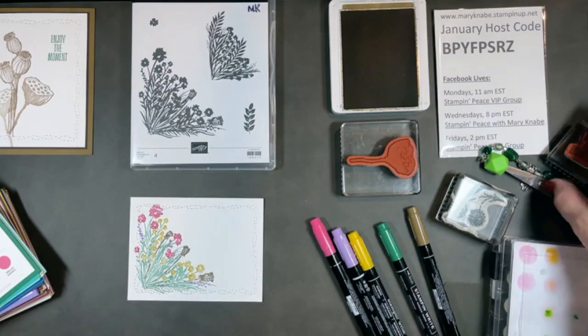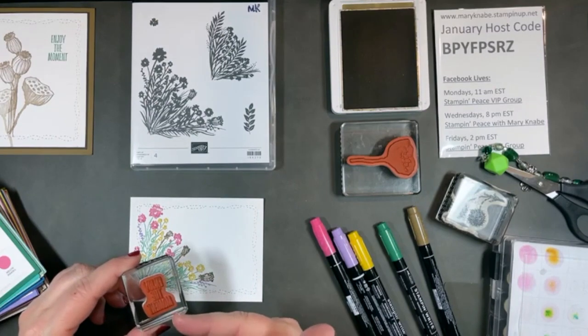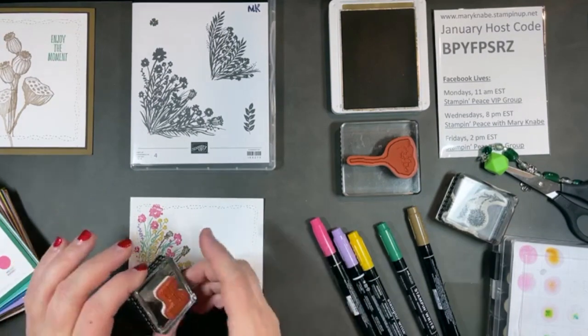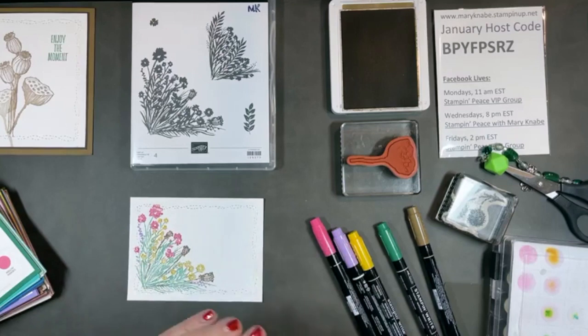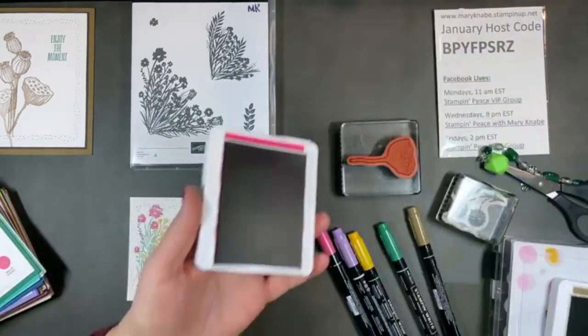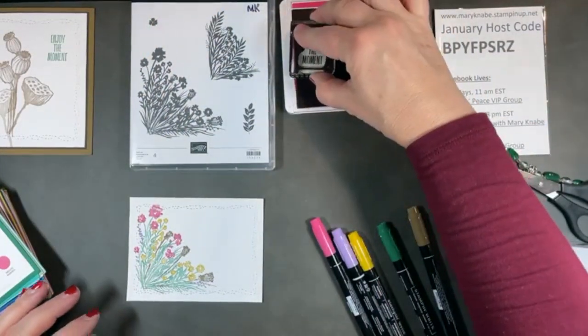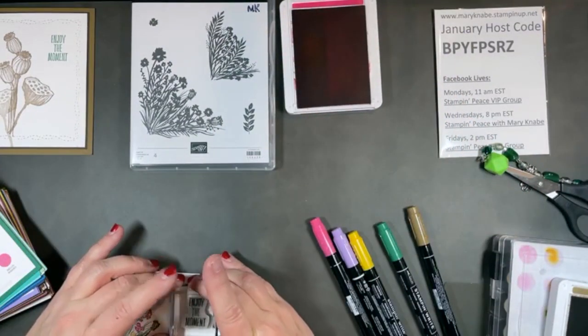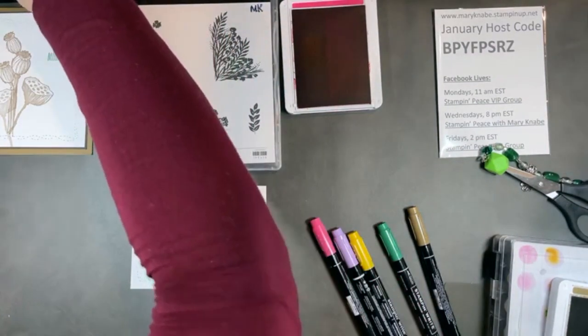Okay, let's add our sentiment. Okay, you can do the same thing with sentiments too. If you want, you know, maybe a certain word to stand out, you can color it with markers so that you get different colors on the same sentiment. I'm going to stamp this one with Melon Mambo. Got all kinds of things here. Just like that. Super cute, super easy, right?